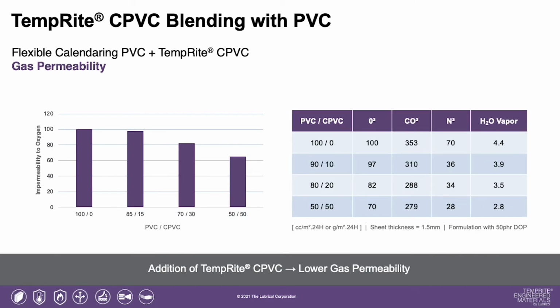With regards to the impermeability of oxygen, it was observed that the gas permeability properties improved with increasing content of CPVC in the blend. For this evaluation, a flexible calendered sheet of 1.5 mm thickness was tested with oxygen, carbon dioxide, nitrogen gas, and water vapour.